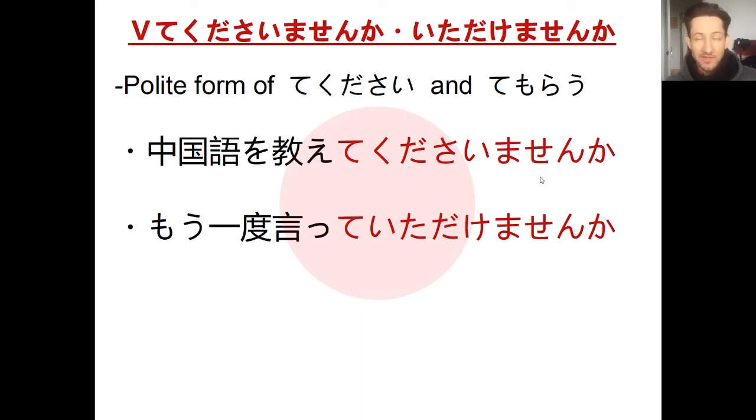So usually in Japanese, the less direct you are, the more polite it is. And the longer a word or phrase is, the more polite it is. For example, if you just say, 中国語を教えて, maybe with your friends, like, hey, teach me Chinese, but maybe you want to ask your boss or your teacher, you want to use polite Japanese, you would use てくださいませんか or ていただけませんか. And again, please be careful. It's ていただけませんか. So we're using the potential form of いただく to make our request.